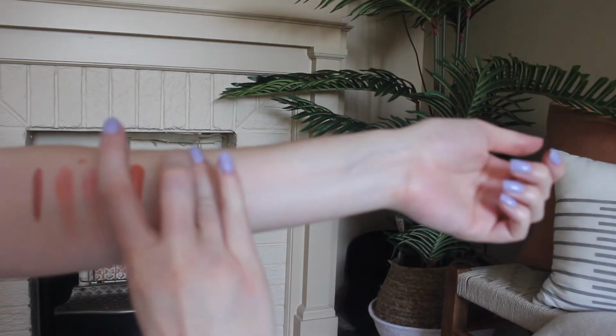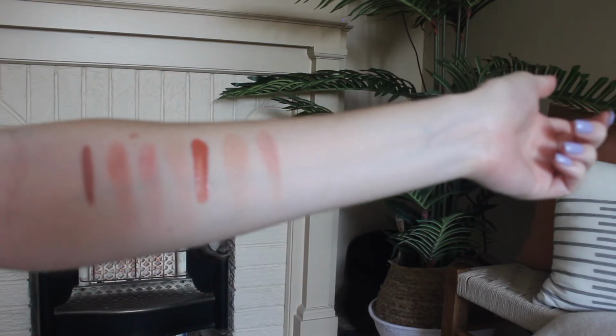I love the formula. If I can go in with a light enough hand, I think it's a very unique color to my collection. And yeah, so at number 10, I have my ColourPop Super Shock Cheek in Between the Sheets. I am so tired of this blush currently, but I've gotten a lot of use out of it, I'll tell you that. I've gotten a lot of use out of this one.